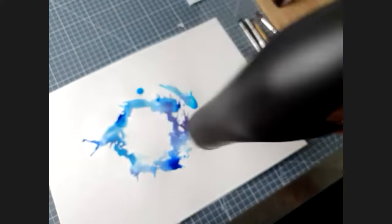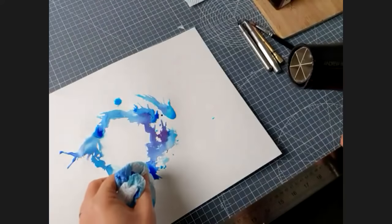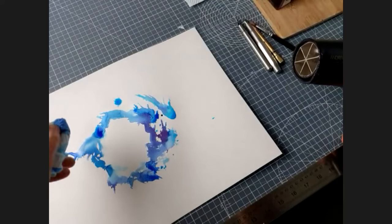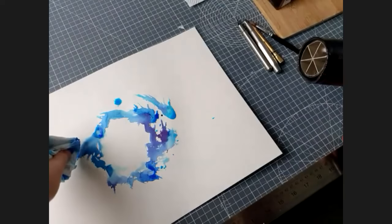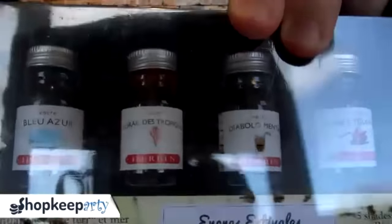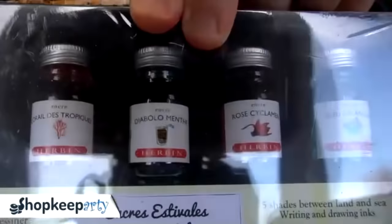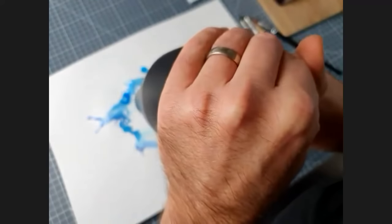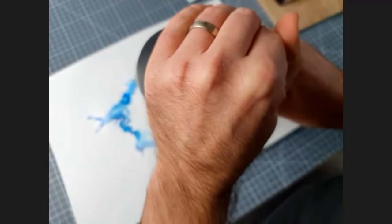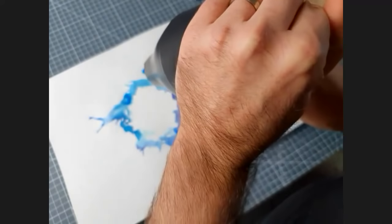Right, I'm just going to dab a few of these areas that are a little bit run into. I'm using unstretched paper today as well, which I don't normally do. So Jennifer, the name of the ink is Herbin. There we go, Herbin Inks. Yes, and it is just like fountain pen ink.